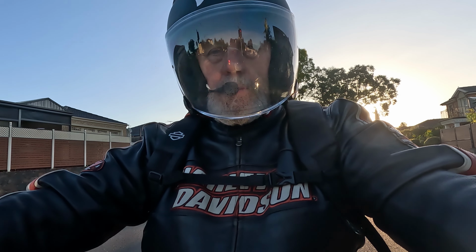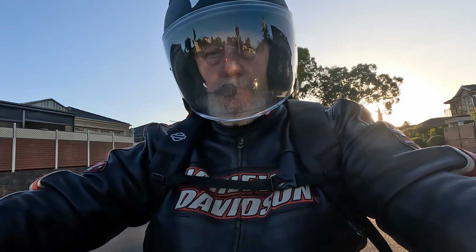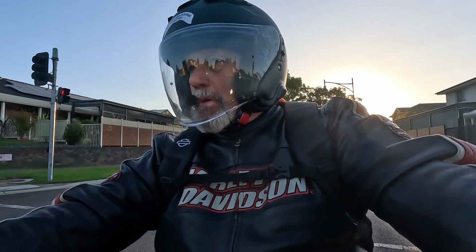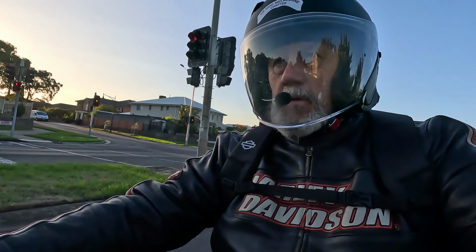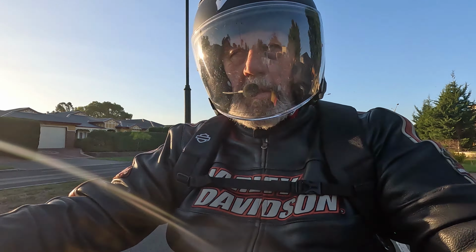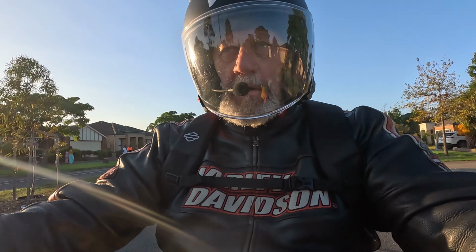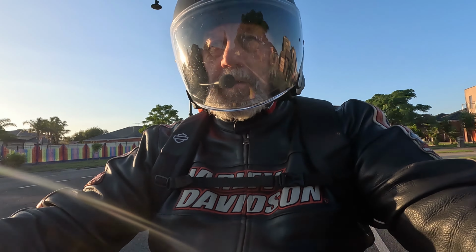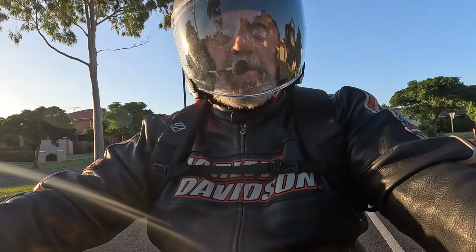It's got 3 inches of suspension travel. I like it because this has a bit of an aggressive riding style. Even though it has risers, it raises the bars up 2 inches and sends them back 1 inch compared to the original Nightster. You still slightly lean forward, which helps when you're on the brakes to turn in on the corners. You've got a 32 degree lean angle.